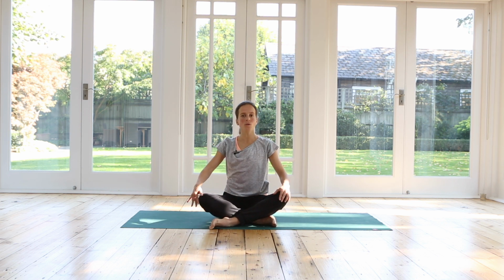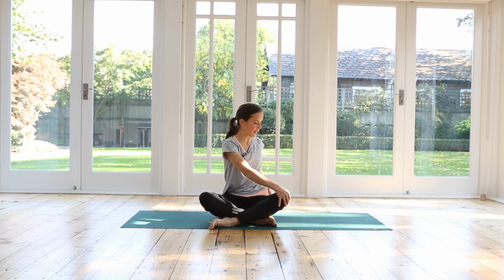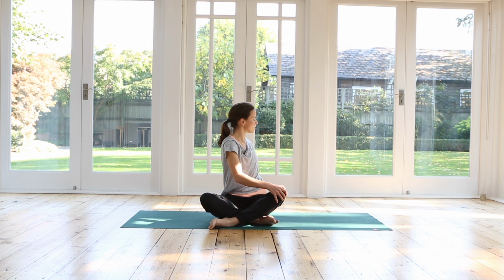Good. Then twist towards your right side, bringing your left hand to the opposite leg, the other hand on the floor behind you. And just gently inhale, elongating your spine. Exhale, gently turning. One more inhale, lengthen. Exhale into the twist. Inhale, come back to the center.